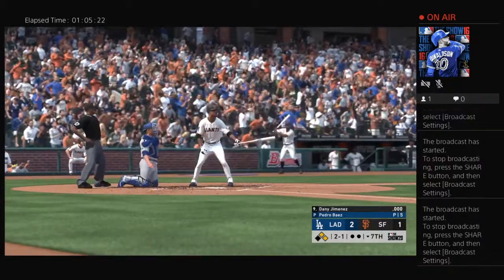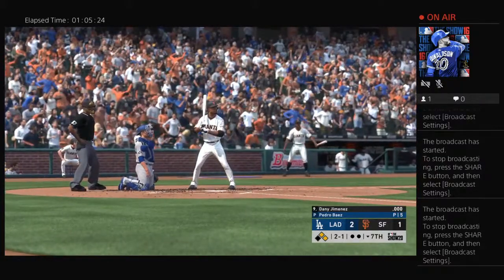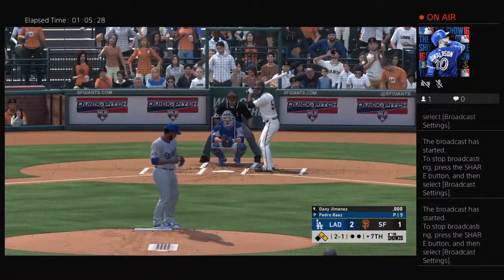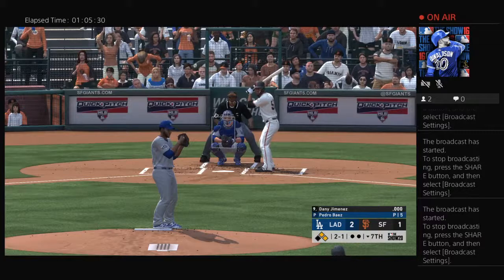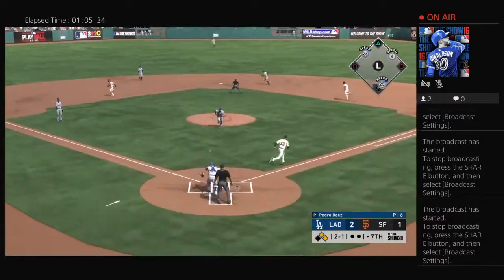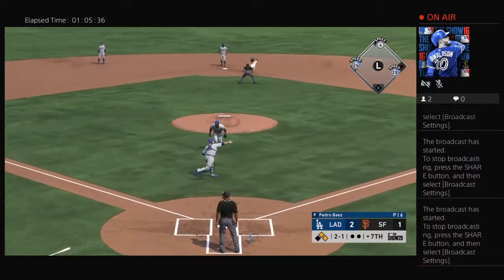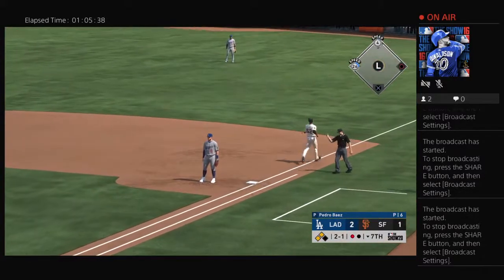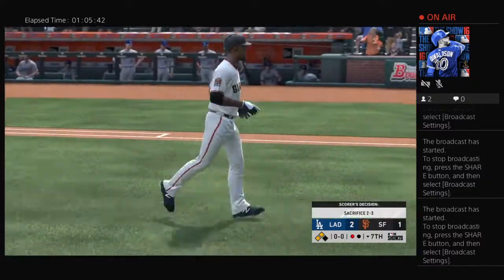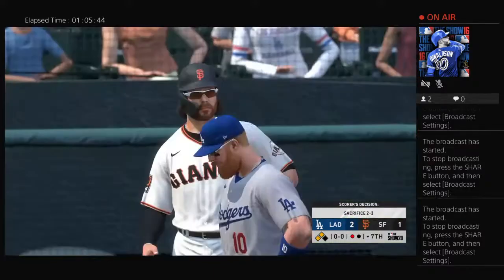Great decision there to pull back. Step number 1 in getting a sacrifice bunt down, make sure you bunt a pitch that you can handle. He's set, and the 2-1 pitch. And he pops up the bunt attempt. And you can't ask for much more out of a pitcher than that. The sacrifice works to perfection. You can't ask for anything more than that.